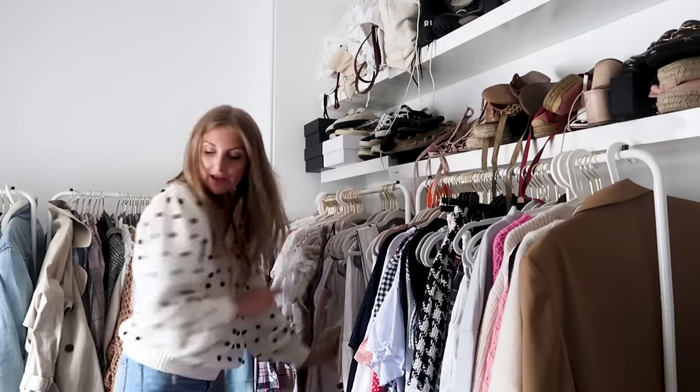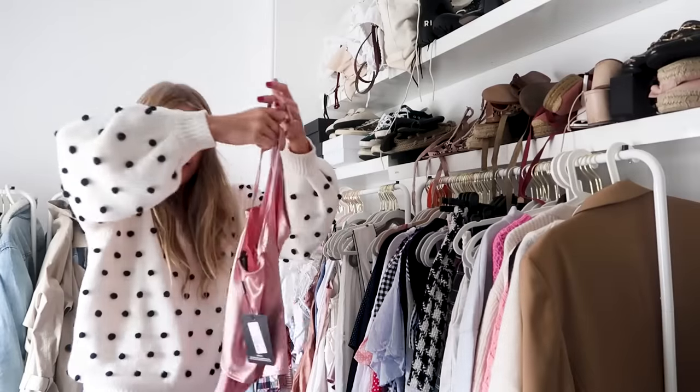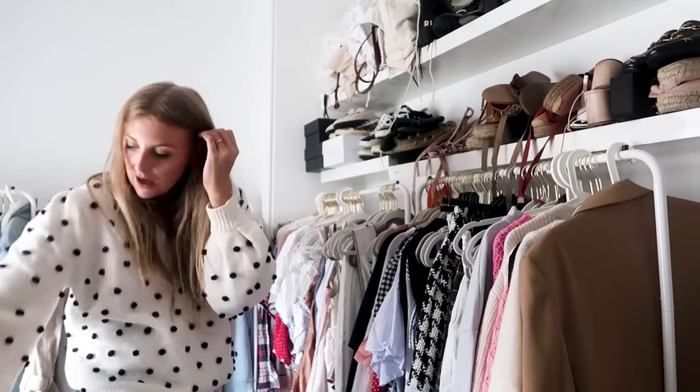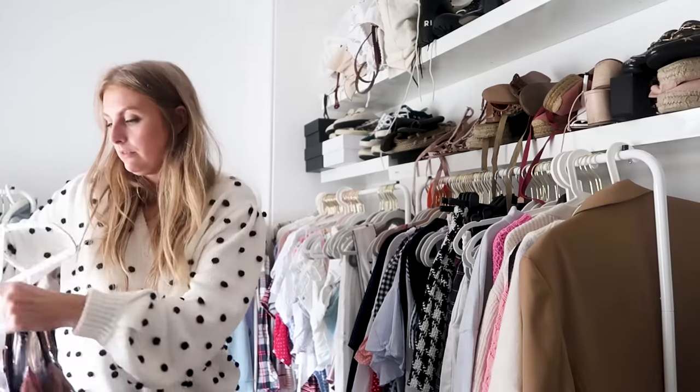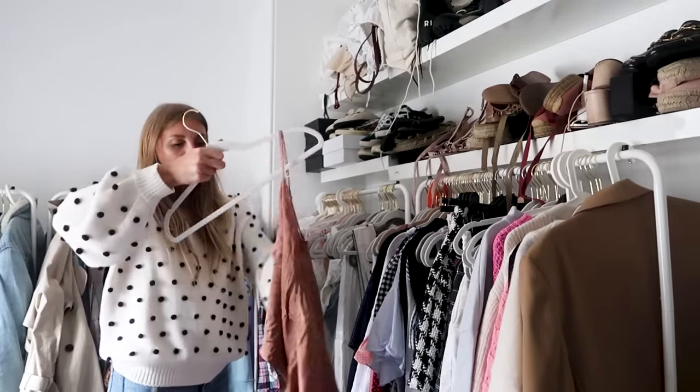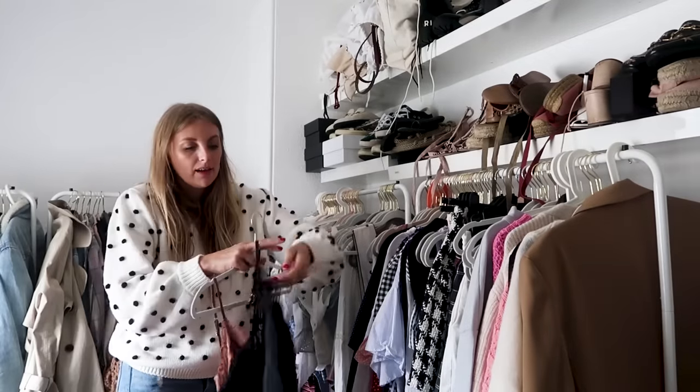Oh, shell. And then I have this top from Pretty Little Thing, which I'm going to get rid of. I've never even worn that. Is it Pretty Little Thing? Yeah. Oh my gosh. So many things on so many hangers. So I have all my Intimissimi camis and they are not going anywhere because they are literally the best. They're like pure silk.